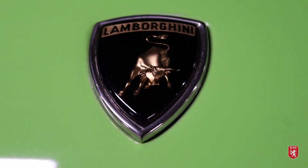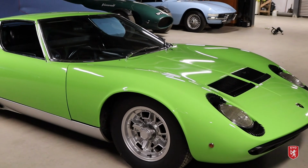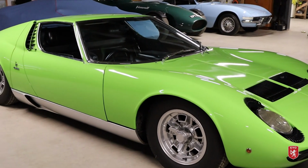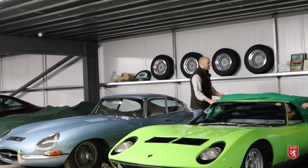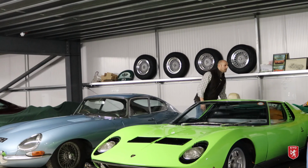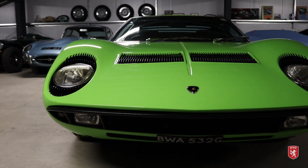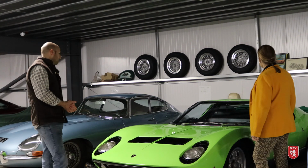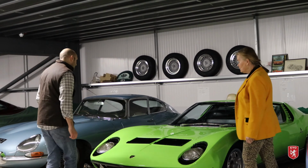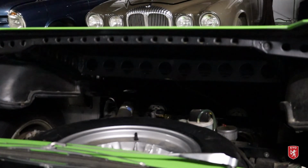So the first car we come up to, under this bright green cover with Lamborghini on the front, is the Lamborghini Miura, the pride of the collection really. It's been with us since 2000, so very much a long-term car and one that will never ever be sold. And this is known as Candy Apple Green. It is called Candy Apple Green, although some people call it different colours, but that's what we were told it is. The car was originally sold by Bernie Ecclestone to Twiggy's manager in the 60s.